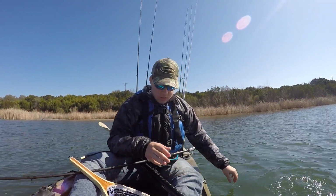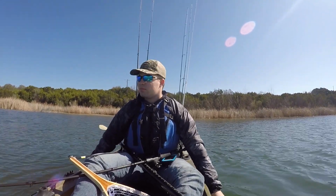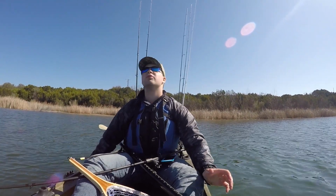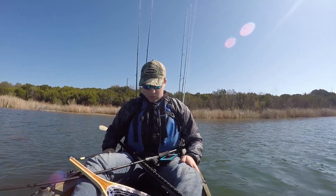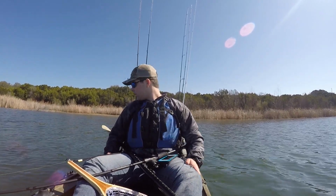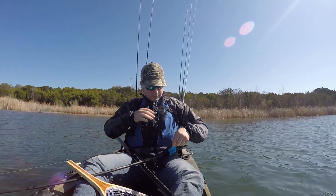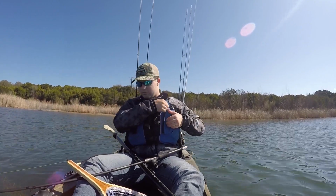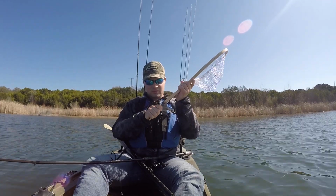Oh yeah. There she goes. She destroyed that. For a minute there, I thought that was an 8-pounder. She came up and she's jumping, almost about to jump out, and she just opened her mouth. And I was like, oh my gosh. That was a nice bass. So that 5-pound bass. This is the best thing I've ever had out here. By far.